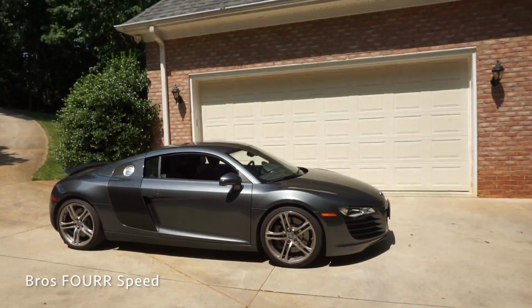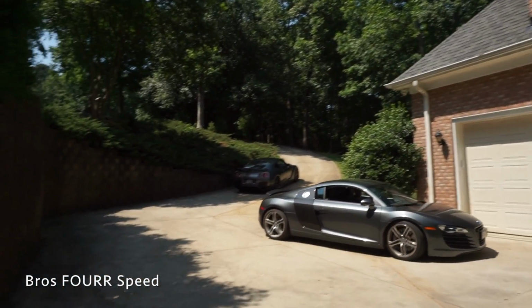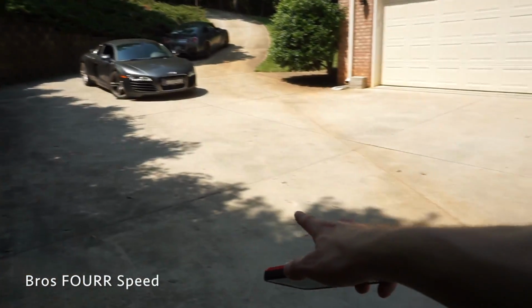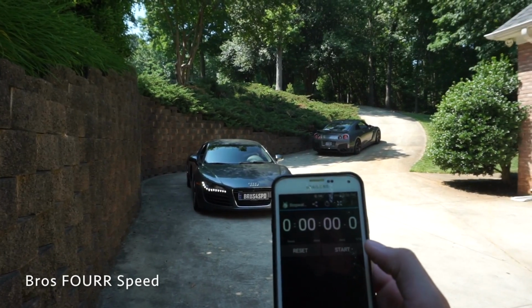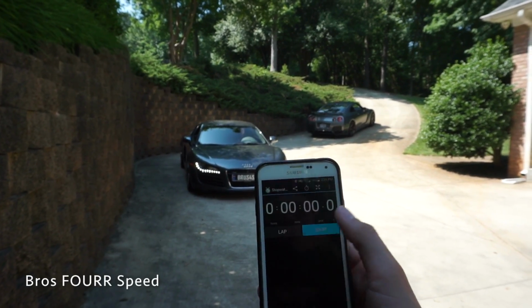So next test, since these are all-wheel drive cars, I daily drive the GT-R, and he pretty much almost daily drives the R8. We're gonna test out a 3-point turn scenario. So we're gonna start right on this line in the driveway, like right there, and basically see how a 3-point turn does in the driveway. Before you go, is the finish line getting past this line again? 3, 2, 1, go.